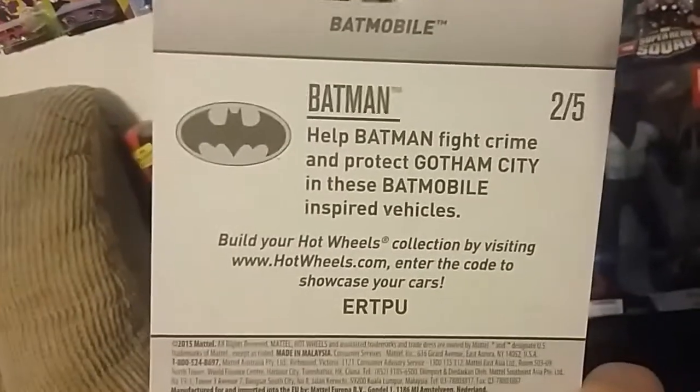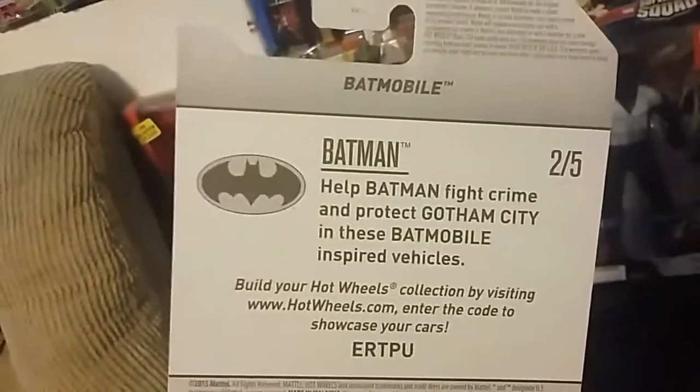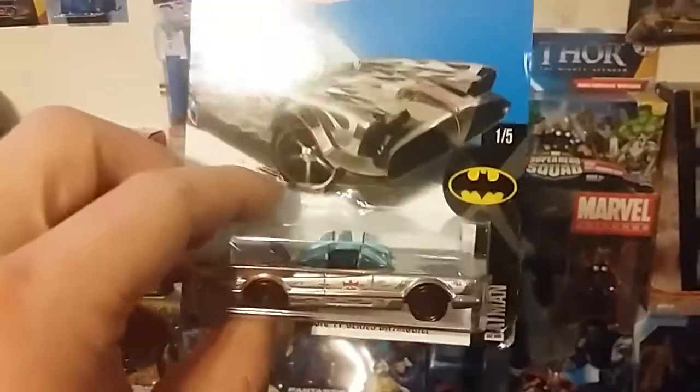And on the back it says, help Batman fight crime and protect Gotham City in these Batmobile-inspired vehicles. I said Batmobile a little better that time. But it is a little different on the 2017 back, but it is number two. So I guess year by year they're going to launch this. We might get three next year, so that's a very slow build in the collection, if so, but I may need to do some more investigating.